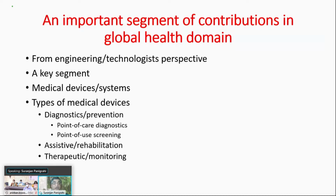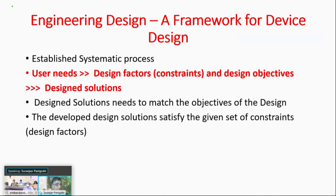And from that perspective, we look at engineering design as a framework for device design. All of you who are from the engineering and technology disciplines or from the science disciplines will agree that there is a pathway called engineering design, which every engineering discipline learns, how to design a system or device, right? So it's an established systematic process. Then why are we discussing that? We are discussing that, hey, look, it's time to look at it, and I think that needs some modification on how.